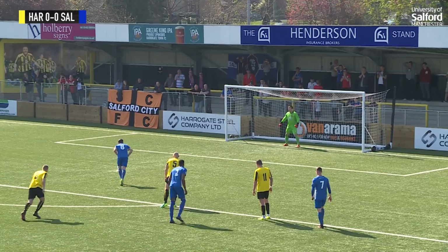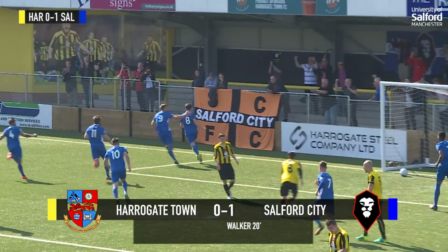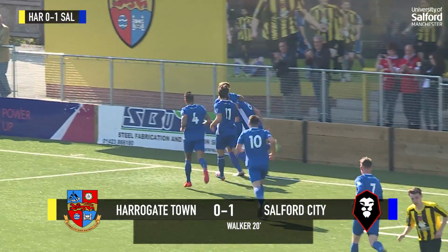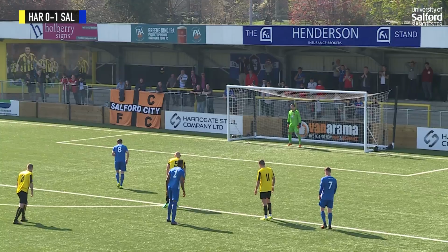Walker, short run up, left footed, goes down to the keeper's left, gets it into the corner again, and Salford take the lead here at Harrogate Town. Harrogate 0, Salford City 1. Another fantastic penalty from Sam Walker.